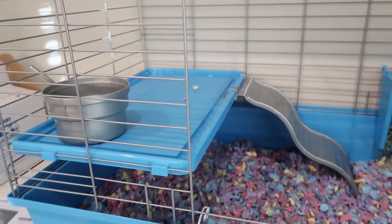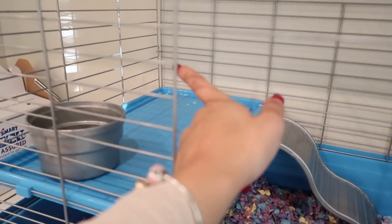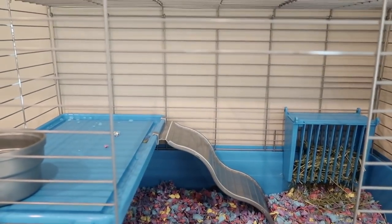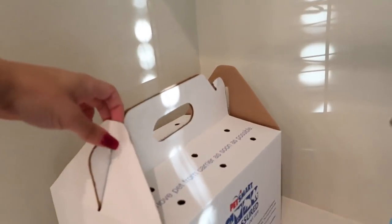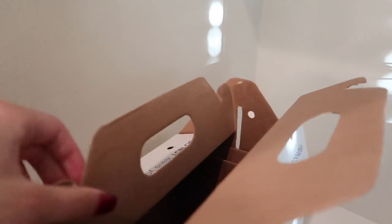So, this is what it looks like. We got the bowl of food, got the little ramp, the water's supposed to go over there. Got the hay, got the stuff down here. And then the door's kind of messing up, but let's see. The door looks like this. So, I'm scared, I ain't gonna lie to you guys. But we're about to put him, okay. We're about to put him inside.